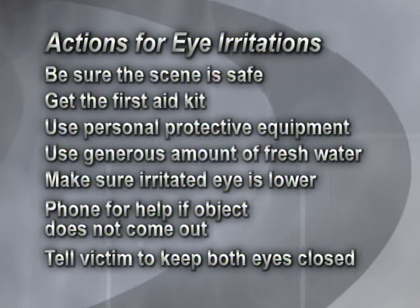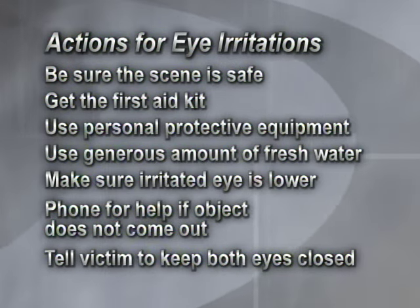Tell the victim to keep both eyes closed until trained help takes over. If a victim experiences a hard hit to the eye or has an object puncture the eye, you must seek emergency help. This can happen from a direct punch to the eye, a hit to the side of the head by a ball or other object, a high-speed object like a BB pellet, or a stick or other sharp object.